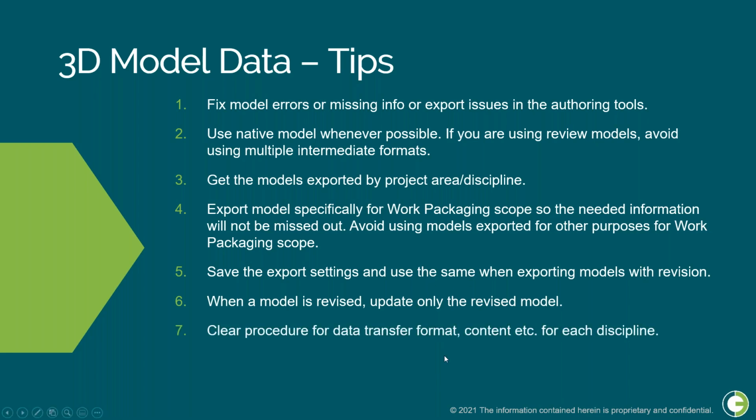Have a clear procedure for data transfer format, content, etc. for each discipline. Before starting the project, one should agree with the client, contractors, and 3D modelers about the model data format, model transfer procedures, etc.